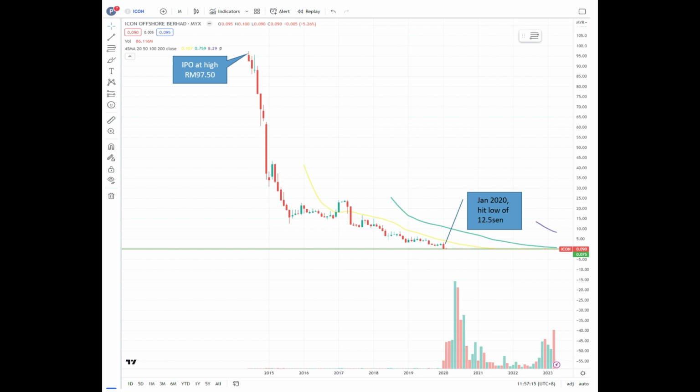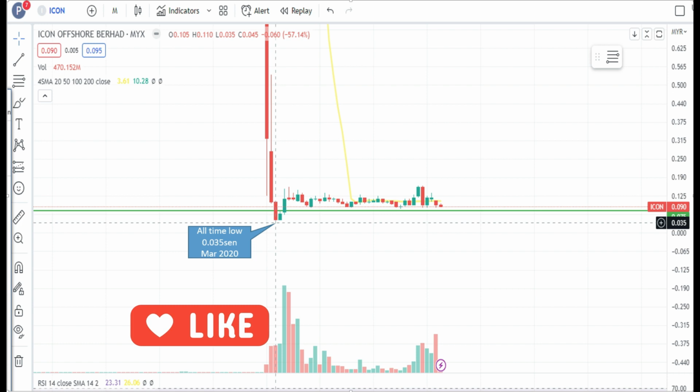When I look at this counter, I was somehow astonished by its monthly chart pattern. This company went public listed way back in June 2014. When it first IPO, this counter was trading at around a high of 97 ringgit and 50 cents, and it has been on a gradual decline ever since then to hit a low of about 12.5 cents on January 2020. It then proceeded to make an all-time low of 0.035 cents on March 2020, which was when COVID pandemic erupted worldwide and caused all the global stock market to take a hard hit.